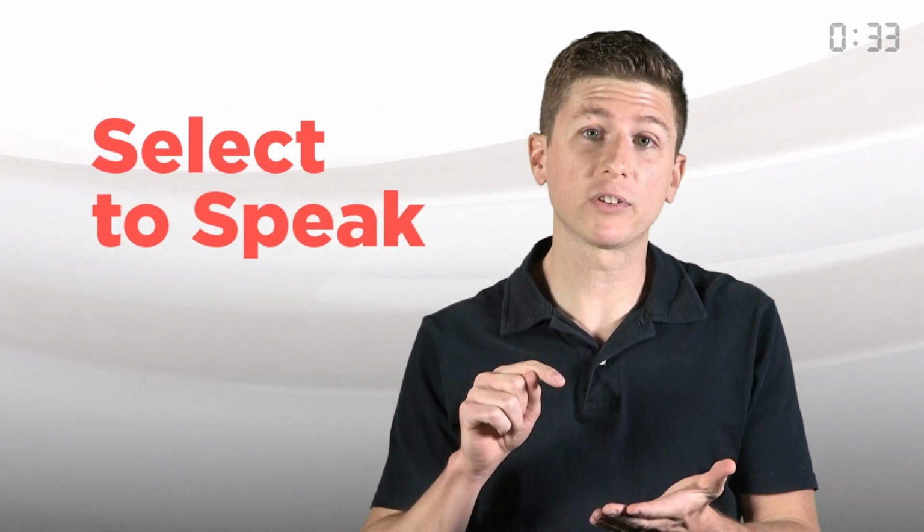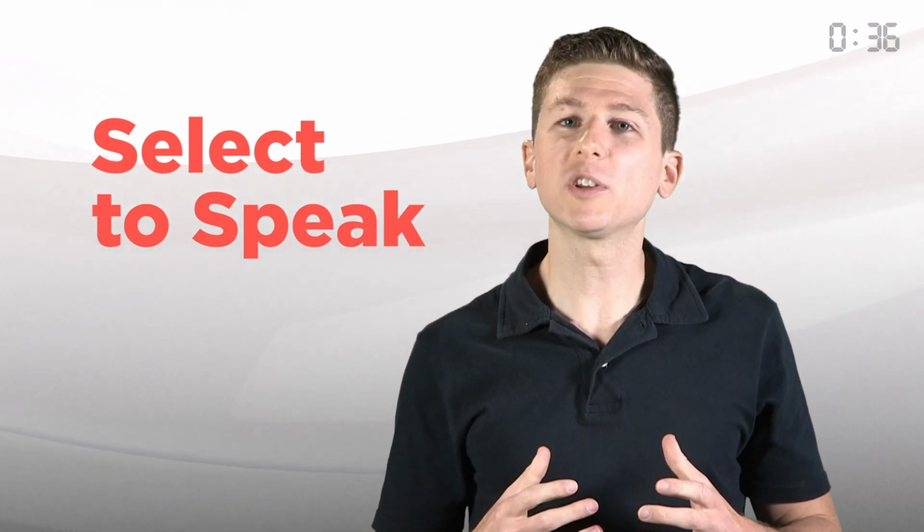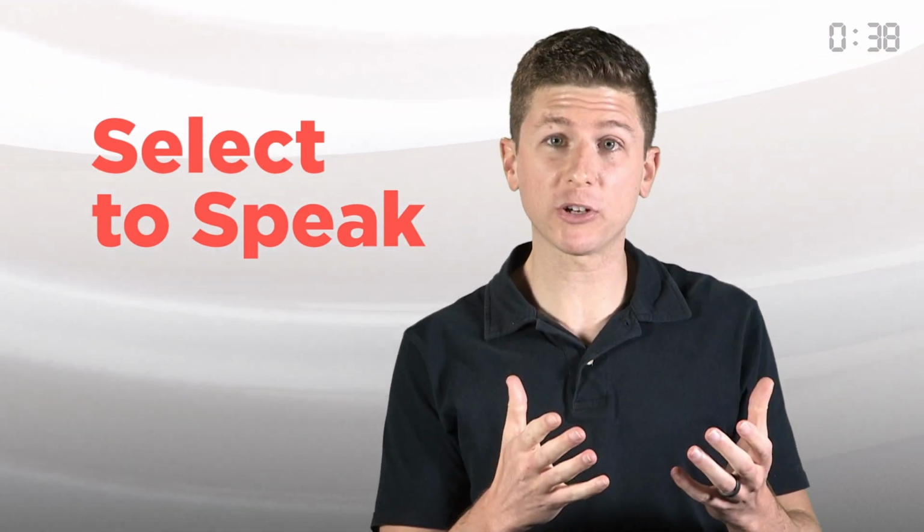Okay, next up is a feature called Select to Speak, which is where you can tap on the screen and have it read out loud back to you. The coolest part is that you can even point your camera or take a picture of signs, books, documents, whatever, and have it read out loud.